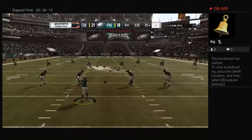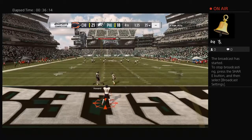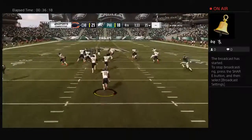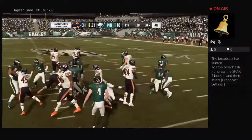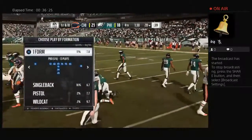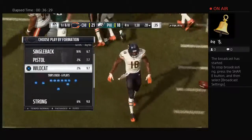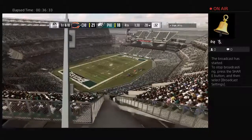Elliott now to kick this one away. That's fielded in the end zone. And the decision to bring it out, a good one, as he's up a yard or 2 shy of the 30. Here's the Chicago offense coming back out onto the field. They've got the lead by 3, late stages of the game.